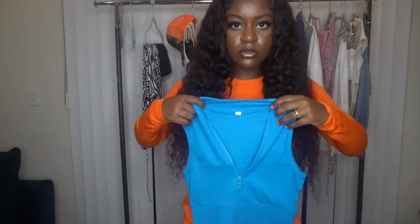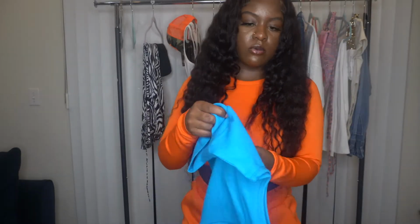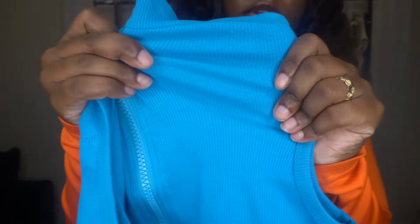And yeah, the zipper goes pretty much really far down. You could zip it however low or high you want it. If you leave it up, it'll be like a mock neck type of thing. So yeah, it's this pretty blue top, ribbed material. Once again, very good material, very stretchy, but not see-through.